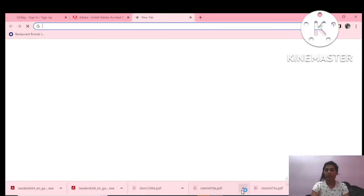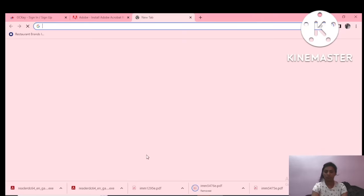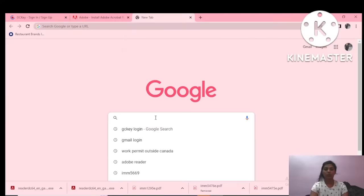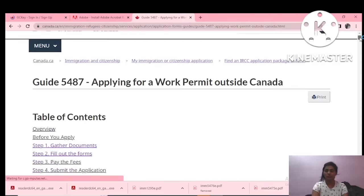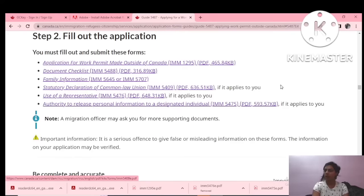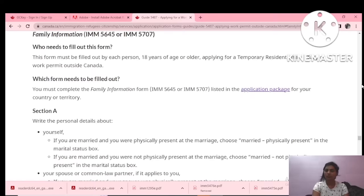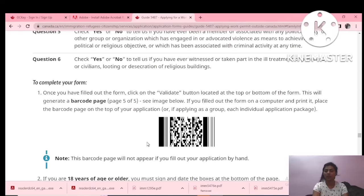The second was IM 5476. The thing about this form is you have to download it first in order to open it. Applying for work permit outside Canada, as we went in before. Then fill out the forms, family information. So that tells you right here that you're going to get a barcode just like this one right here.